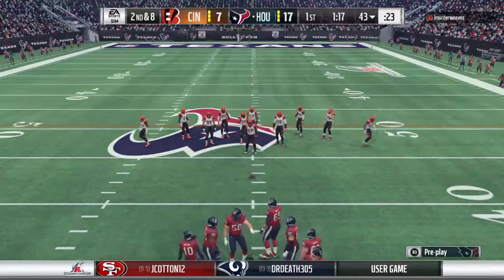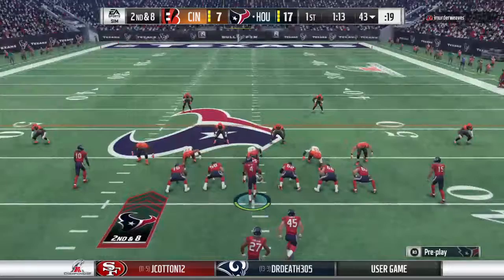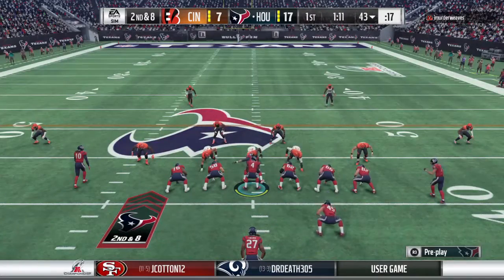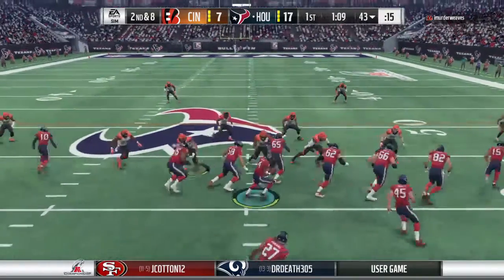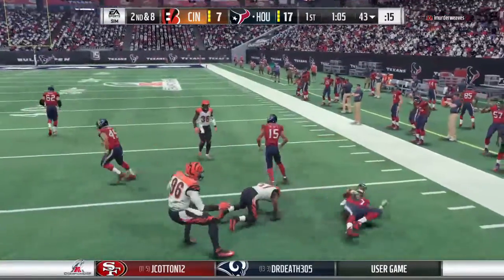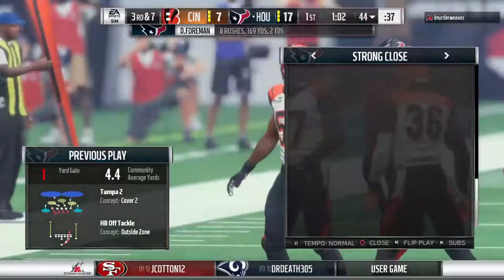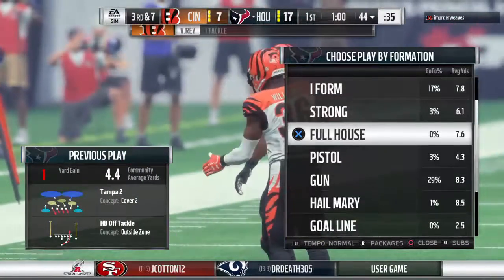Second down following the run. Watch tight end. Tight end's right. A carry for Foreman. And he'll push his way up to about the 44 here. He'll pick up only a yard there, and it'll leave him with a 3rd and 7.